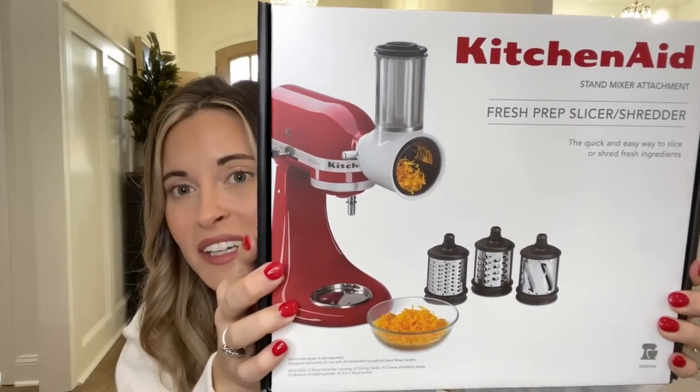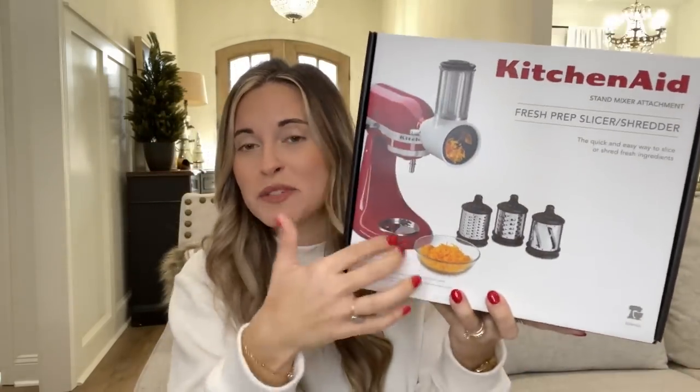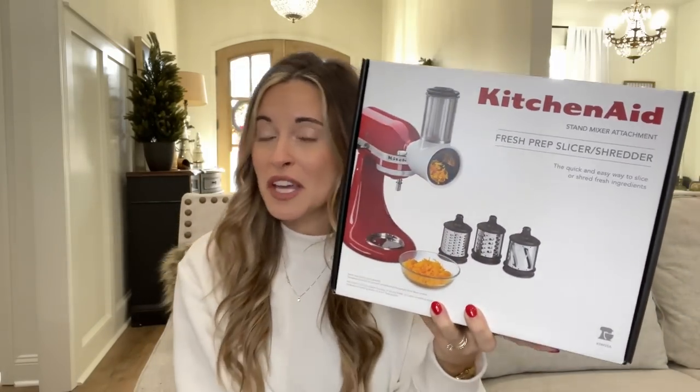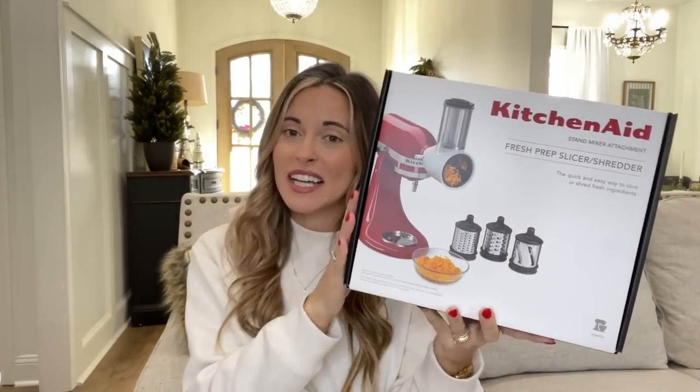Okay, this was something else for the kitchen. So Drew gave me this, and I was so excited because I love shredded cheese, the big chunks of shredded cheese, instead of buying the bag of shredded cheese. It tastes so much better to me, but I hate shredding it. Look what he found. It's a KitchenAid attachment, and you just put the cheese in there and it does it for you automatically. I was so excited about this. He said he got this at Walmart.